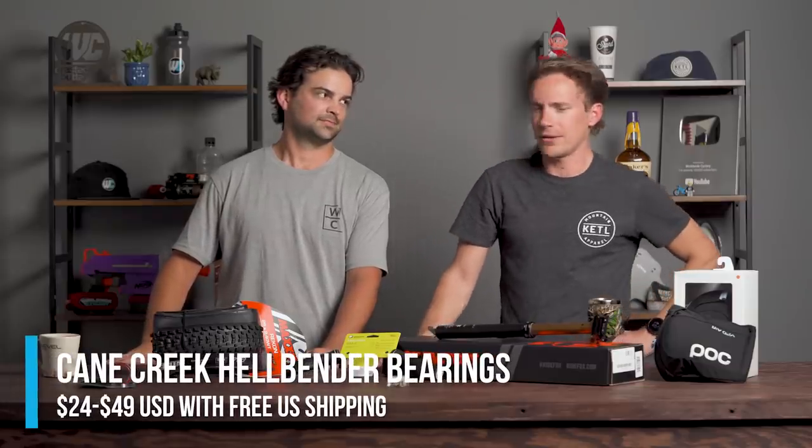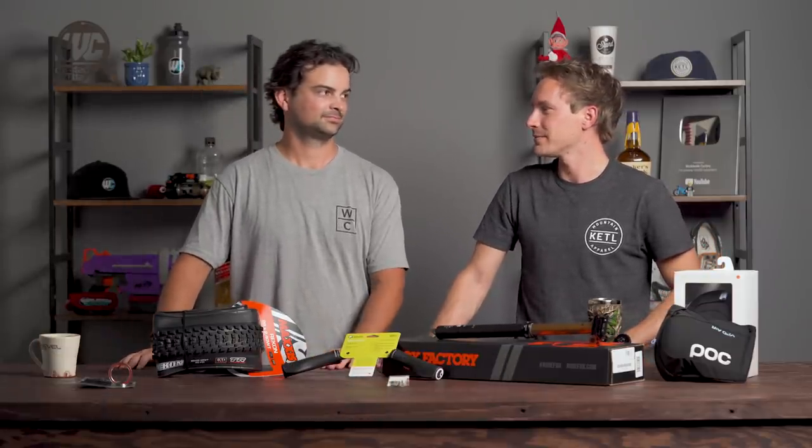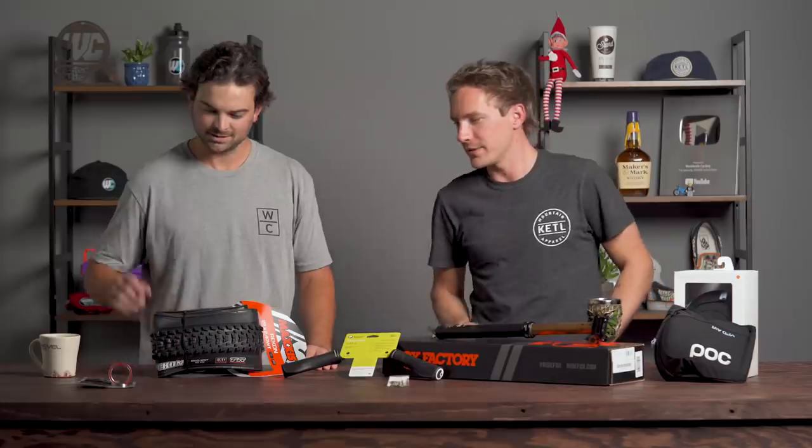Cane Creek, next product. Cane Creek handlebar bearings? Yes. What? No. Hellbender bearings. Oh, Hellbender. Oh, that makes more sense. Like the headset, the Hellbender headset. The handlebar headset? No, the Hellbender headset. Oh, the Hellbender headset. Bet you won't touch those greasy things. Bet you I did, and I'm going to wash my hands after.